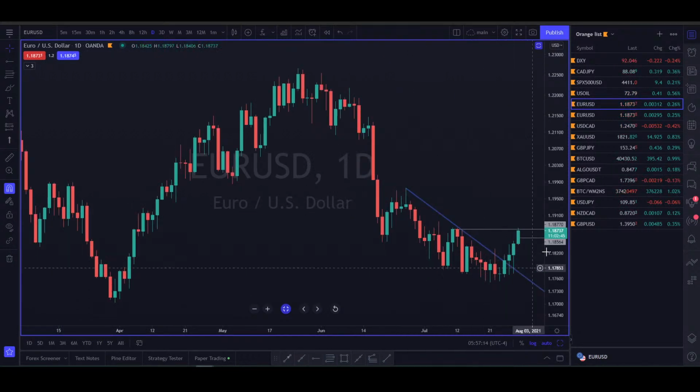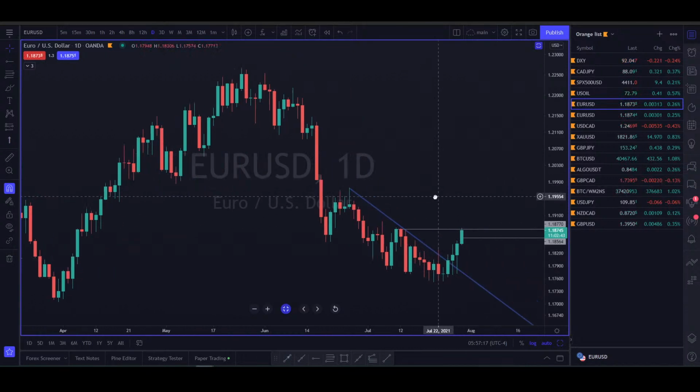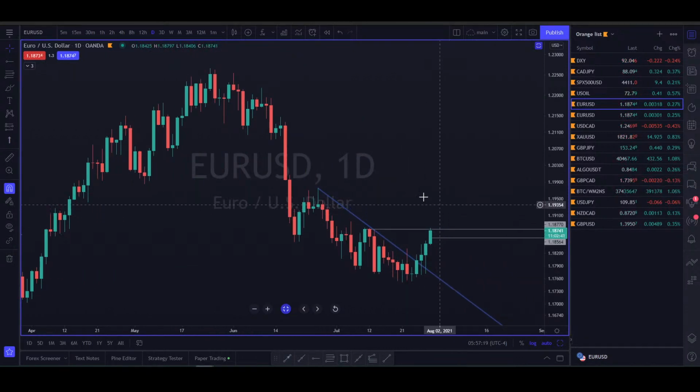So is this the bottom? I don't know. We will see. But I'm not getting too awful happy until we get above this up here. Then we got all the way up to there to look. So anything up in this area of price, maybe we can get continuations back up to the upside.